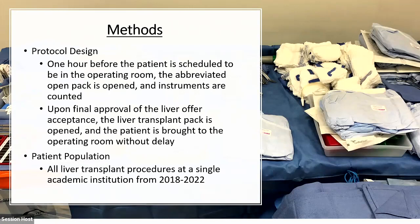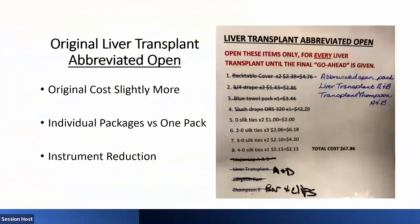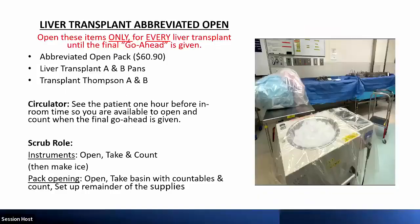So at Barnes Hospital, from 2018 to 2022, we started having the first results. This is our original poster that we made for this in the operating room. We had about 14 or 15 items that we shared individually, and through a couple of different revisions, we came up with one protocol. We had 7 packs to start and reduced to 4. This is our newest version with the abbreviated open pack.